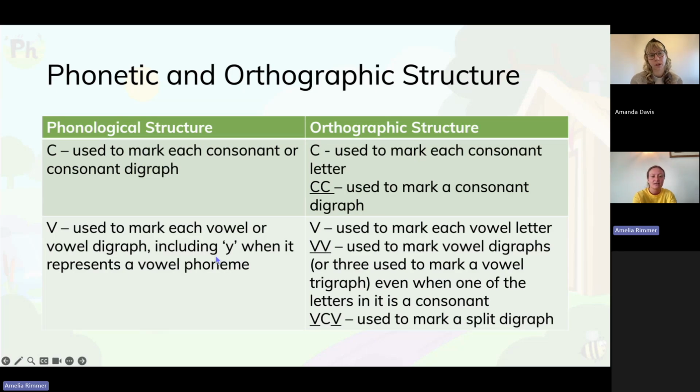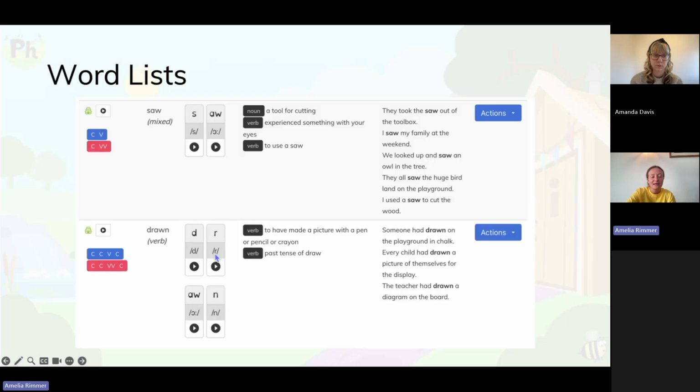With the V's, you've got a single V to mark each vowel letter, or the digraphs and trigraphs would be underlined like that and bunched together. And if it's a split digraph, you have this VCV all bunched together, and often the V's are underlined in that to mark that split digraph. If you ever go on any of the word lists on the Spelling Shed side of the website, you will see the phonological and orthographic structures of the words when it's in its expanded form. So the blue one at the top is the phonological, and the red one at the bottom is the orthographical.